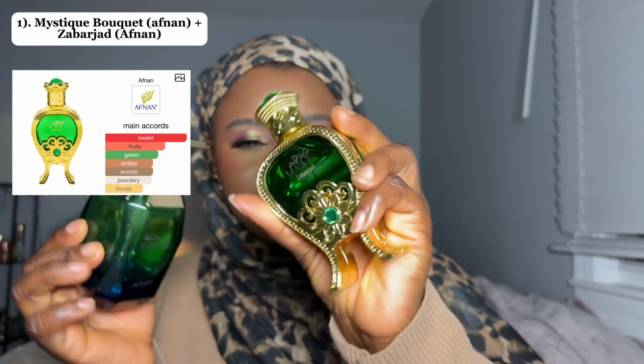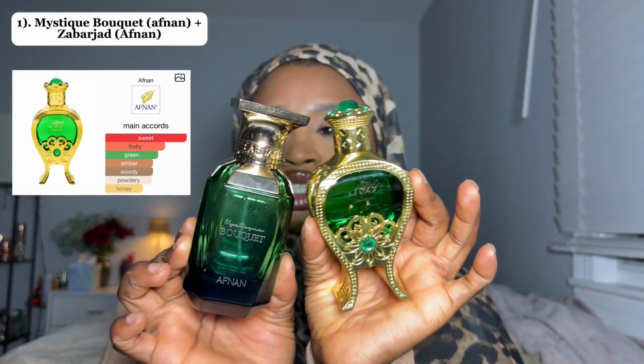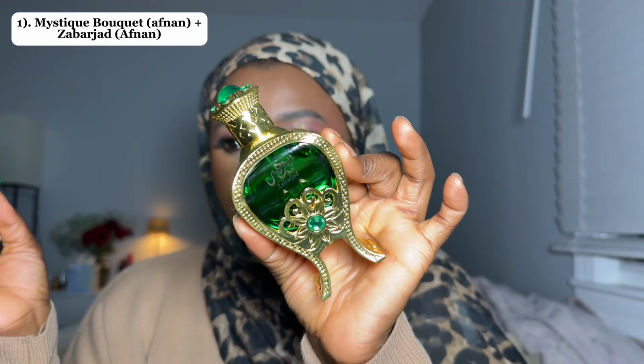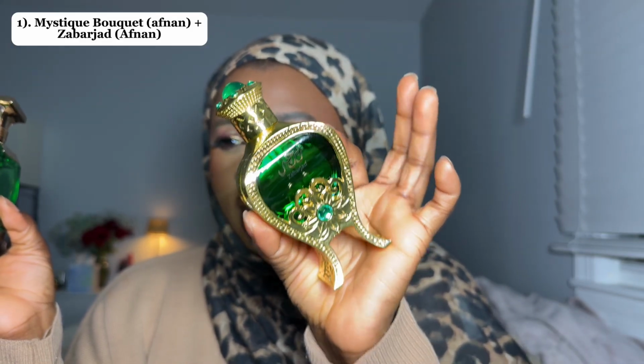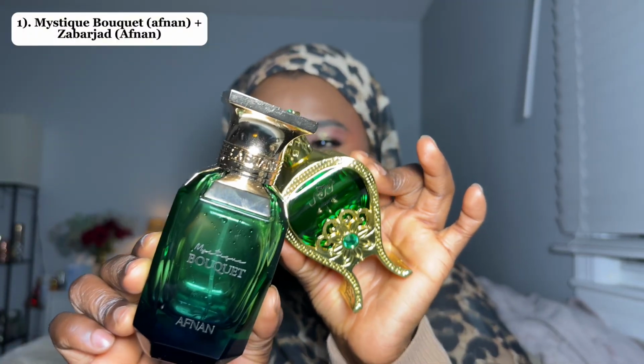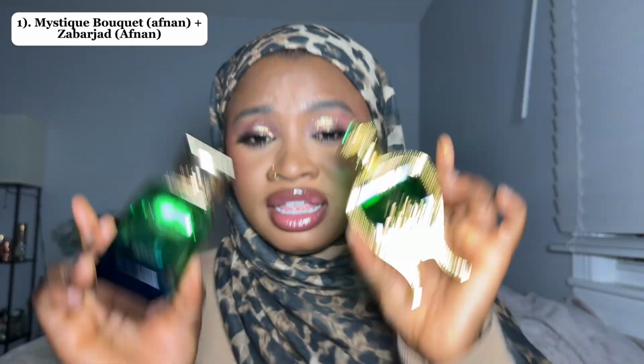It kind of has something like that, and because of that, these two, oh my god, they pair together so nicely. And the surprising thing about the oil is that it really projects. So mixed with this particular fragrance is so bomb. Now this is the first recommendation.